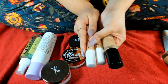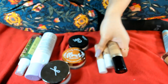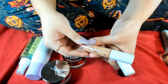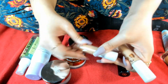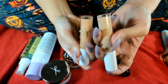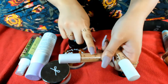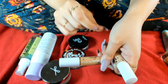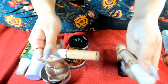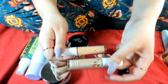Now, two concealers, which is my actual most used base product. I'm going to start off with these two. I have two of the e.l.f. Hydrating Camo Concealers. One is in the shade Medium Sand and the other one is Medium Golden. Medium Golden is the one that is my skin tone, or the tiniest bit darker. So I use this one more as a corrector, and this one, the lighter shade, as a brightening concealer.